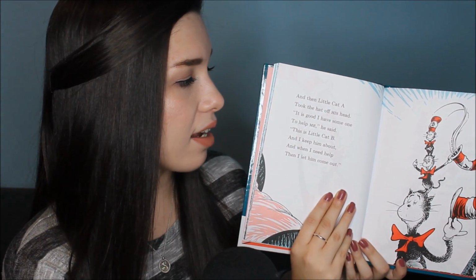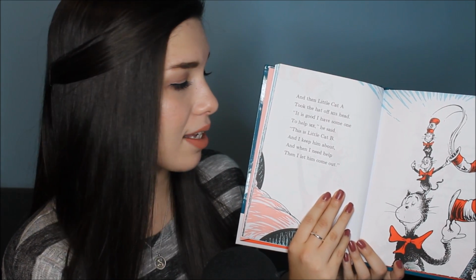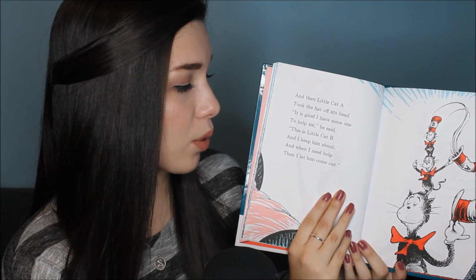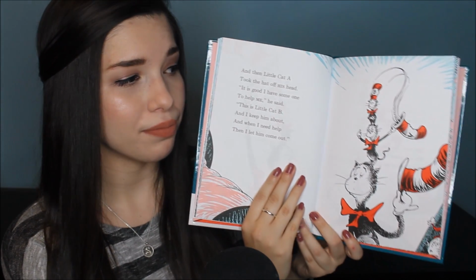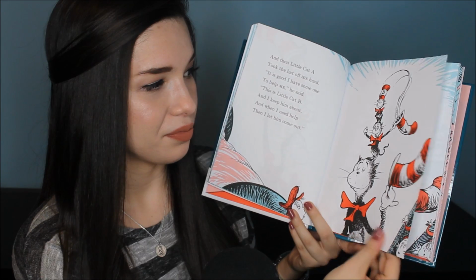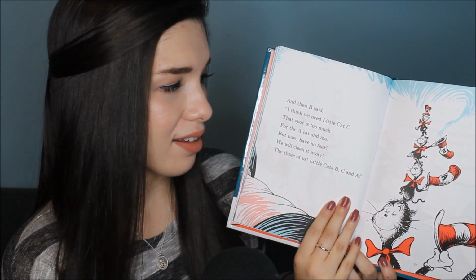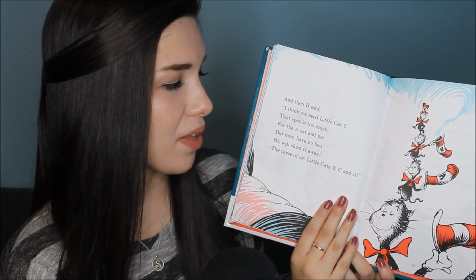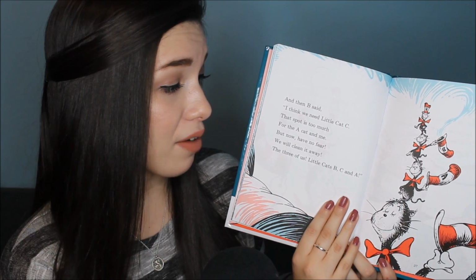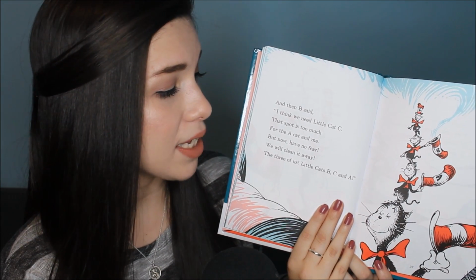And then little cat A took the hat off his head. It is good I have someone to help me, he said. This is little cat B, and I keep him about, and when I need help, then I let him come out. And then B said, I think we need little cat C. That spot is too much for the A cat and me. But now have no fear, we will clean it away. The 3 of us, little cats B, C, and A.